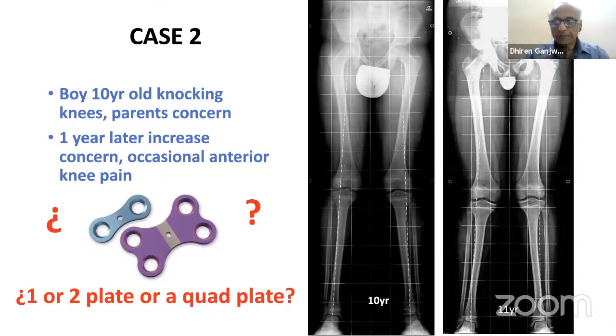Okay, so Manoj, you take this question first. Yeah, so my preference would be just a single straightforward 8-plate. I don't see any specific benefits of putting 2 plates. I don't have any experience with a quad plate, but I think a single 8-plate is more than adequate. Placed in the mid-coronal plane should do the job.